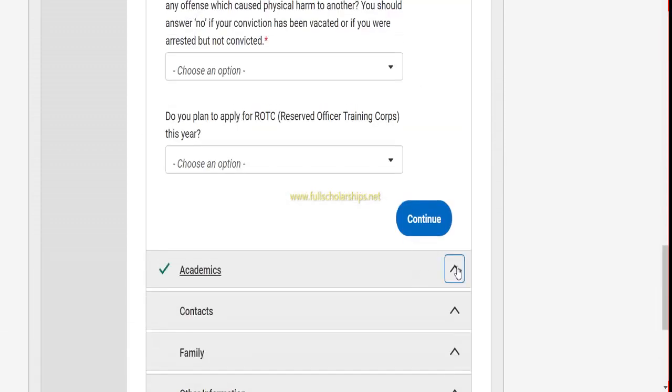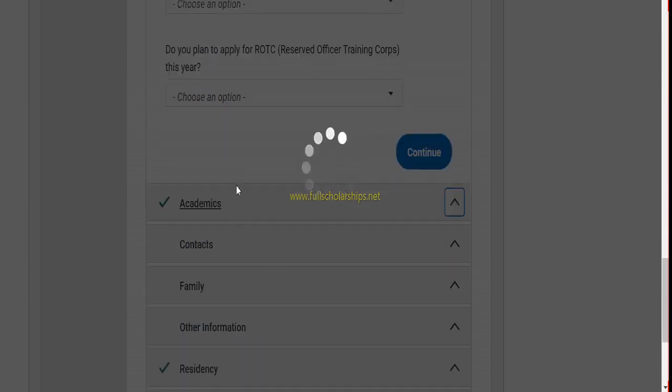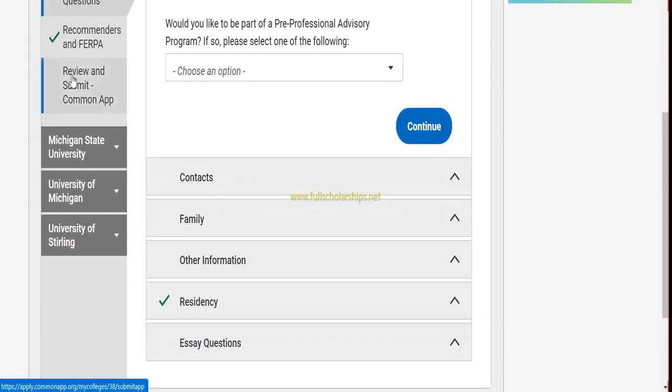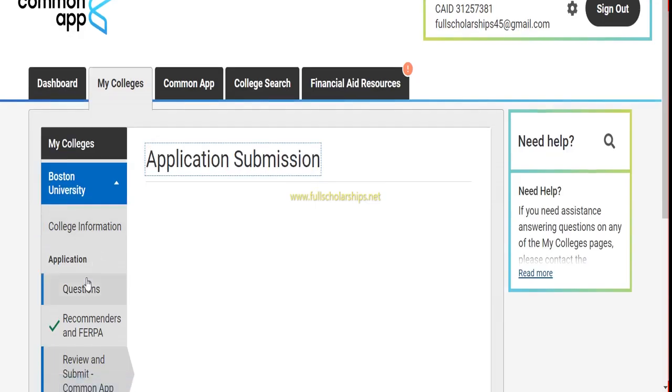Once you do that, just go to the academics tab and fill in the previous education details you have achieved, then contacts, family information, other information. You have to complete the residency address and essay questions. Once you do that, click on review and submit Common Application. So you have to fill all the three steps here.